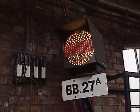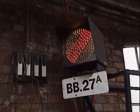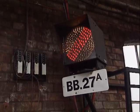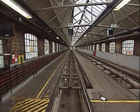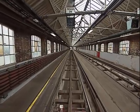Signal Bravo Bravo 27 Alpha is a multi-spadded signal and has no train stop. Take extra care, as a SPAD here could result in a collision. When this shunt signal clears, sound a short blast on the soft tone whistle and move along the shed at a maximum speed of 5 miles an hour.